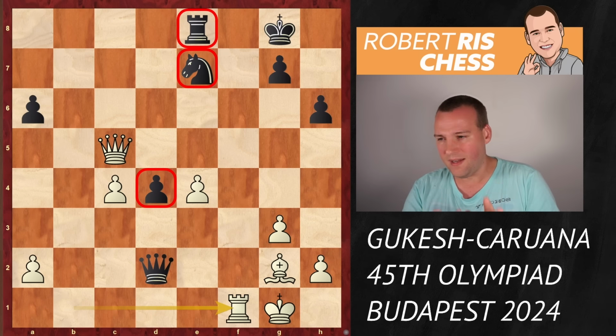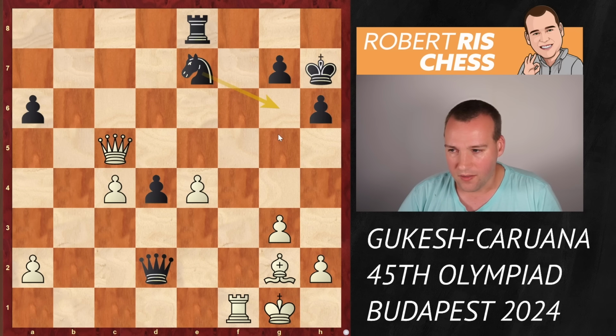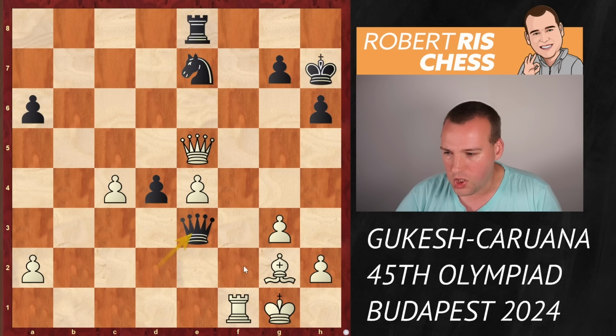So Fabi played here the critical move, king h7. So the king is actually going to support the knight coming to g6, and white wants to prevent that. Queen e5 is a very good move, pinning the knight on e7. So the knight cannot move and also the rook cannot go away, because the rook got to keep the knight supported. Well, queen e3 check. The king got to go into the corner.